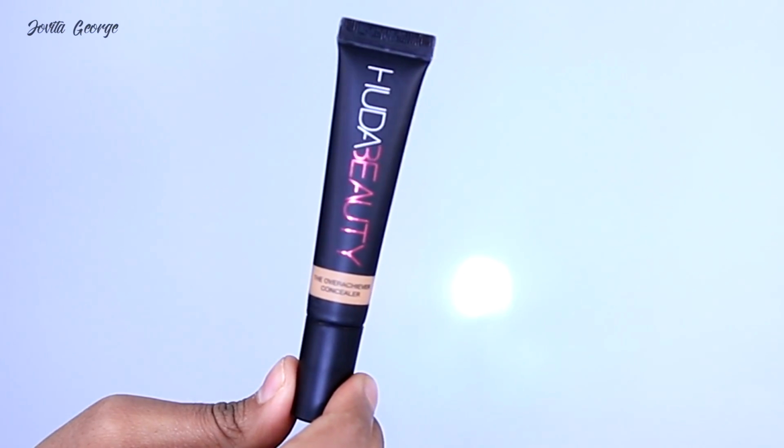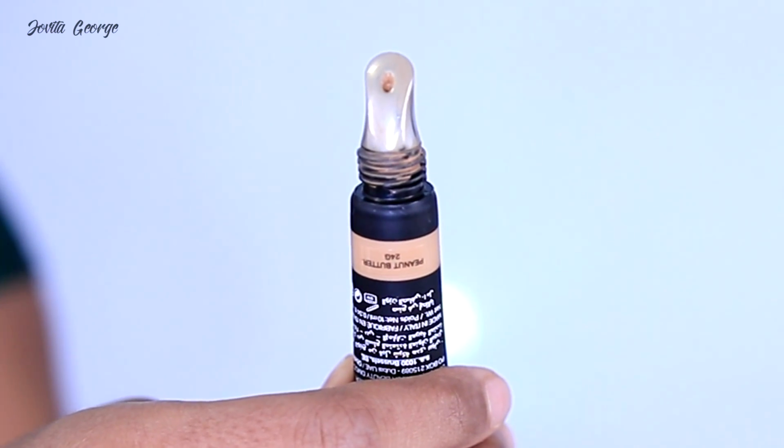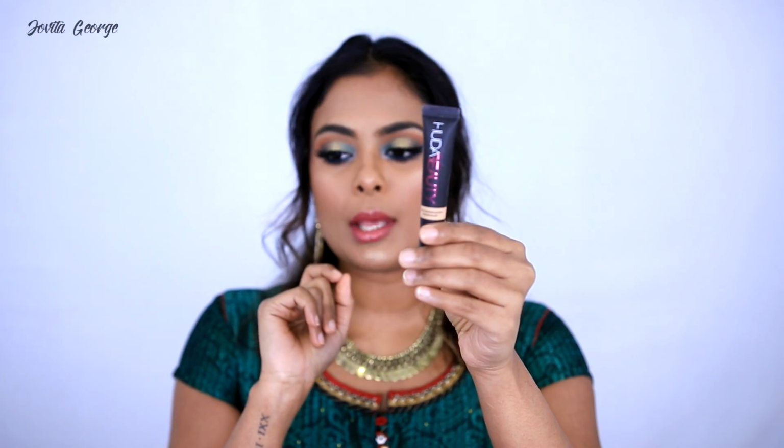The Overachiever also has a luxurious Zamac tip to help instantly soothe and depuff as you apply, which leaves you looking bright and refreshed and awake. This product is made in Italy. This contains 10 ml of product. Huda Beauty is cruelty free.